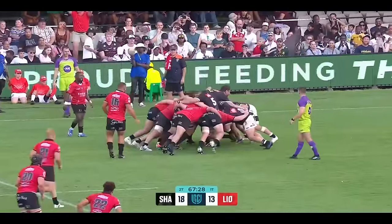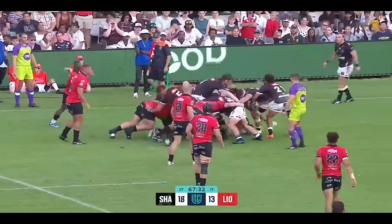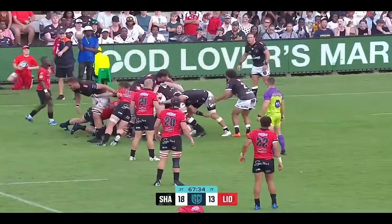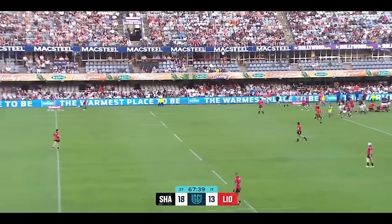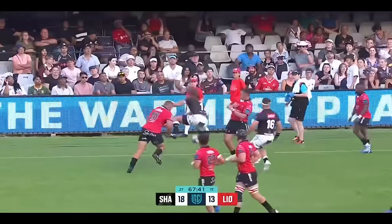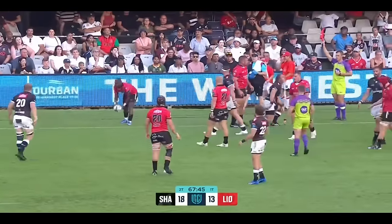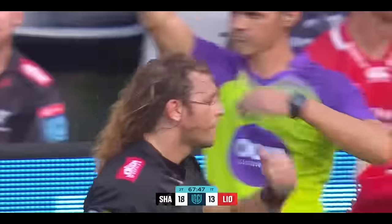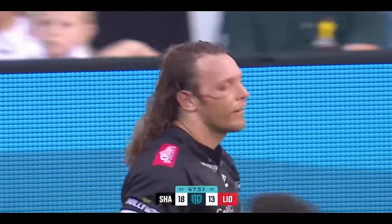Line-out perfection from the Sharks continues. Etzebeth, the receiver, unable to get that go forward with the rolling maul today. The Lions' defense has been strong, and Vanacock underneath that ball, he just couldn't hold on. Backwards into touch. Thought he passed that into the midfield. Loves a bit of mischief.